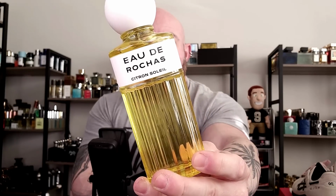Eau de Rochas, Citron Soleil. And last but not least, finally got around to it because I had somebody randomly send me the money to buy it via PayPal because they wanted to see me review it. It was hilarious. They sent me pretty much exactly what it cost on eBay. And I'm glad I got the older bottle because I like the older bottle.